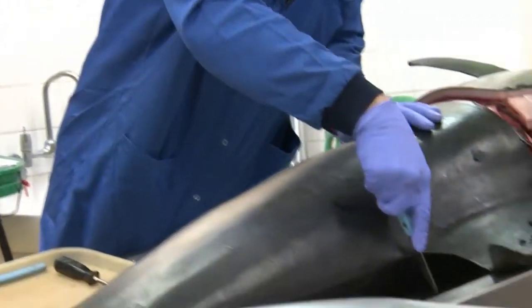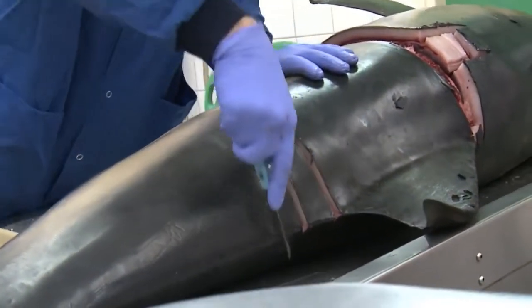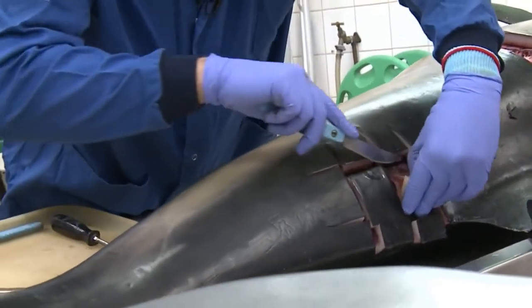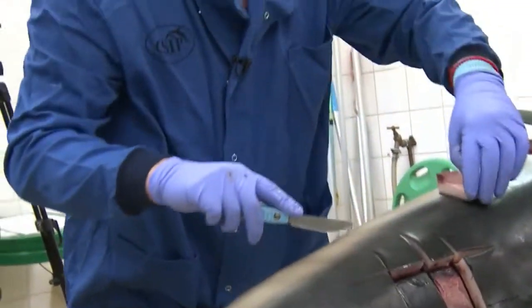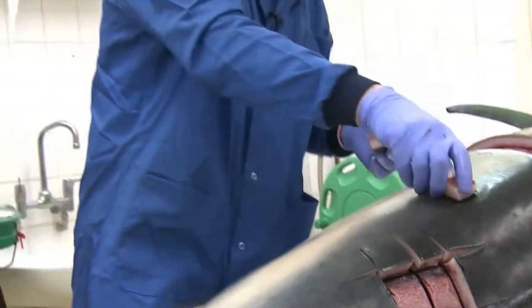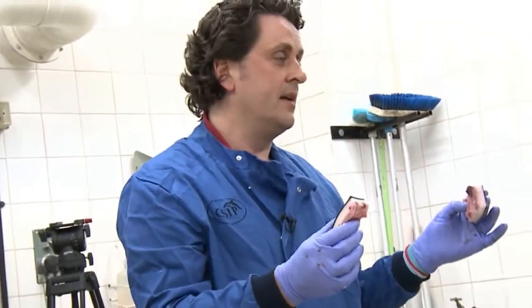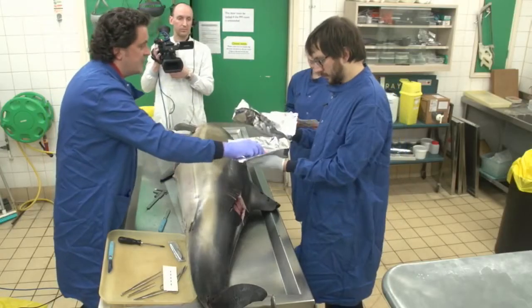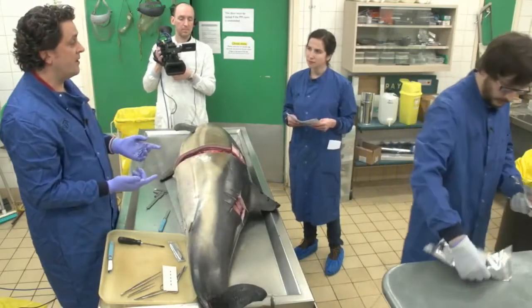Okay, so the next thing we'll do is collect some blubber samples from just behind the dorsal fin. This is probably one of the most important samples we'll collect during the post-mortem. This feeds into some work we have going in collaboration with a lab, CEFAS at Lowestoft, and we look at man-made pollutants.